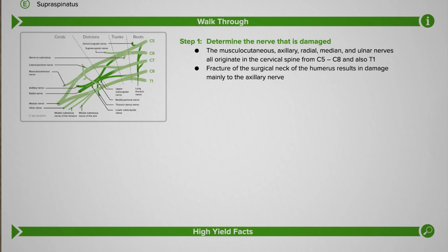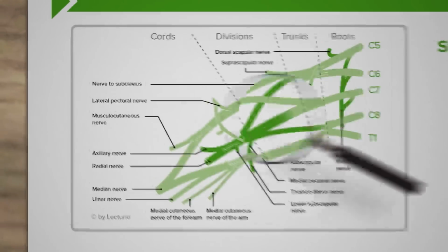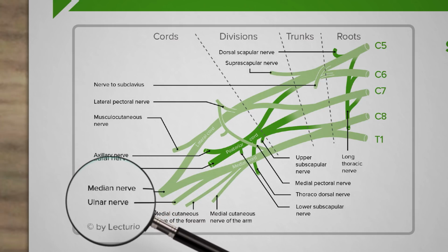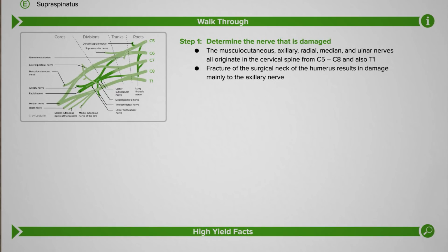The first thing we need to do is recall that the musculocutaneous, axillary, radial, median, and ulnar nerves all originate from the cervical spine, from C5 to C8 and also T1. And all of these nerves pass over the glenohumeral joint and go down the humerus. Due to the anatomical configuration of the arm, a fracture of the surgical neck of the humerus results in damage mainly of the axillary nerve.